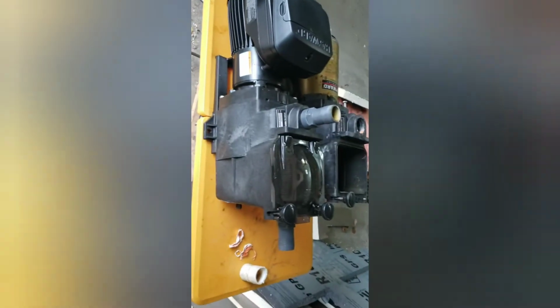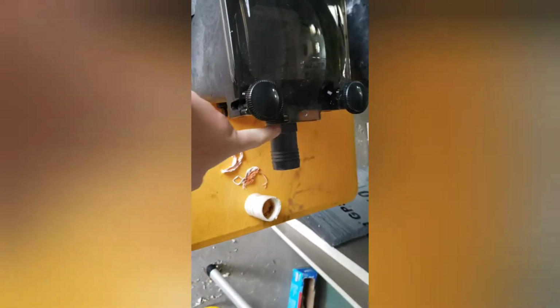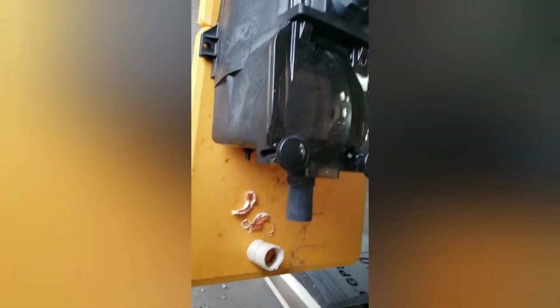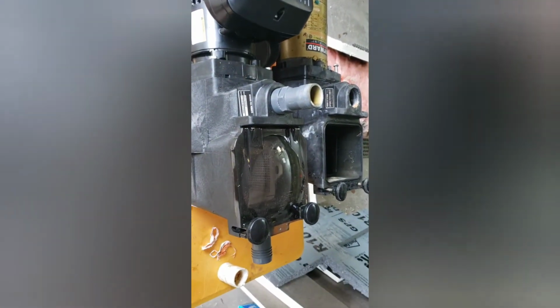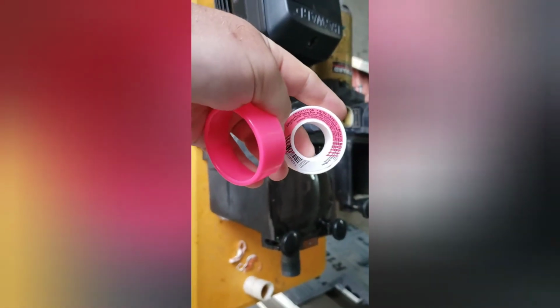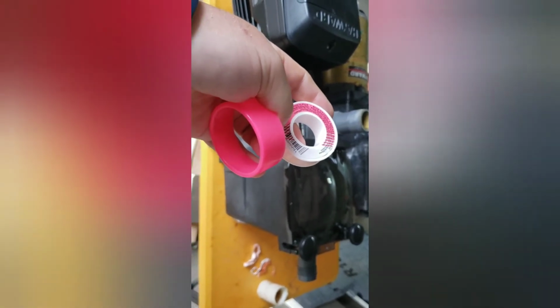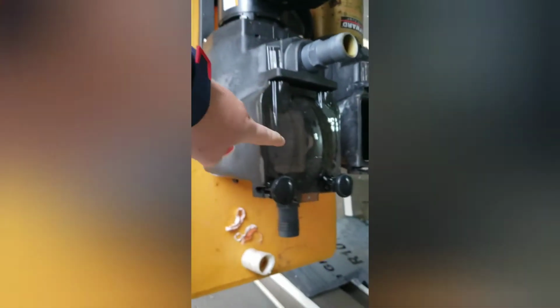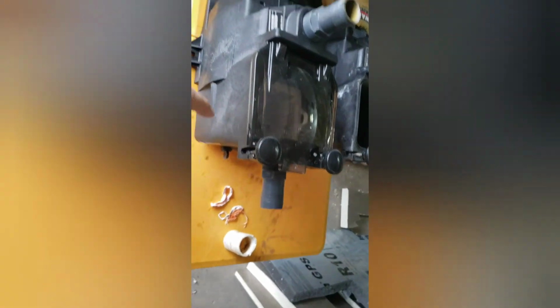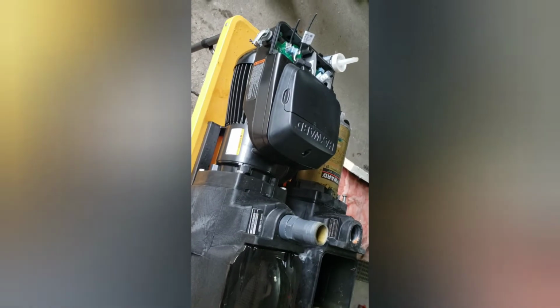Okay, folks, we're back. We've cleaned up really nicely our threads on these guys. They're looking real good. Going to use this fancy Teflon tape that the pool guy was kind enough to give me. So it's just do about 5 laps around, and we're going to squeeze those down. I take the lid off in order to do that to make sure I don't damage it. And then we're going to start bringing it back to the pool shed, get her plumbed up.